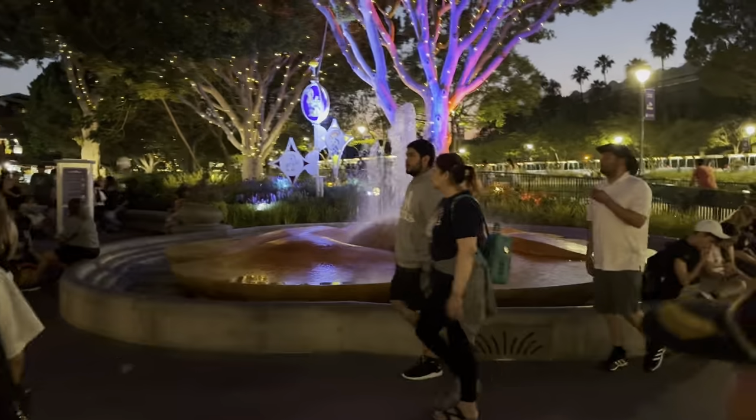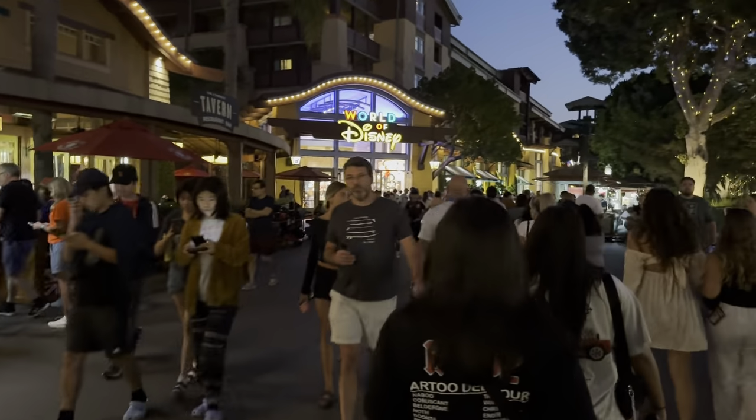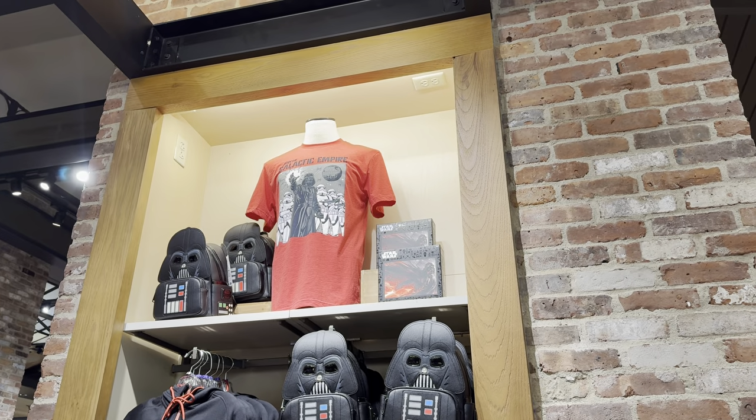Can't see World of Color, so we see this. Let's head into World of Disney and check out some of the merch. And of course, I like this section of the Darth Vader gear.